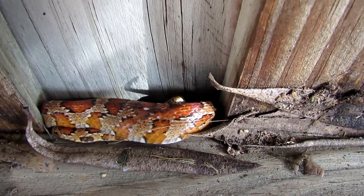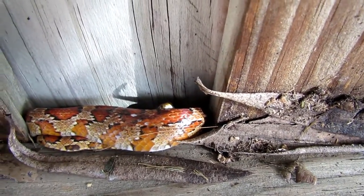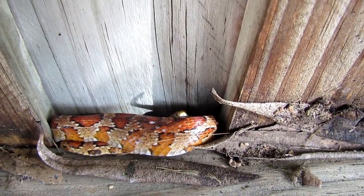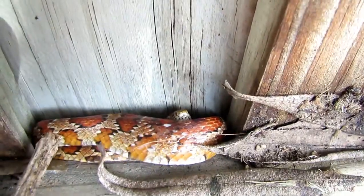But they're sweet snakes. Unfortunately, a lot of people kill them on sight. And you can see just in the few minutes we spend with him what a calm, sweet little snake it is. And they're very beneficial.